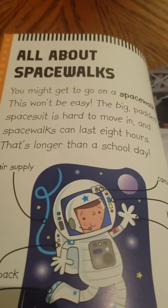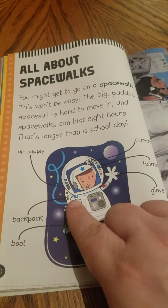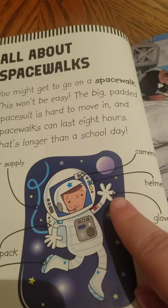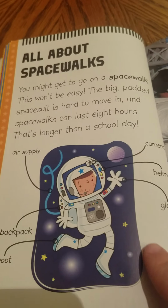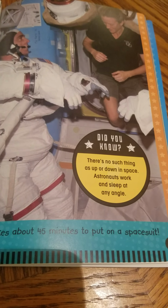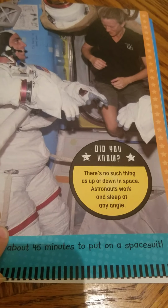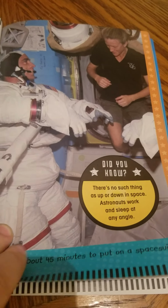Here's some more special words. We have air supply, backpack, boot, camera, helmet, and glove. These are items that protect the astronaut. It takes about 45 minutes to put on the spacesuit. Did you know? There's no such thing as up or down in space. Astronauts work and sleep at any angle.